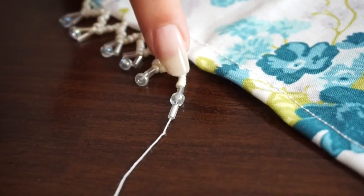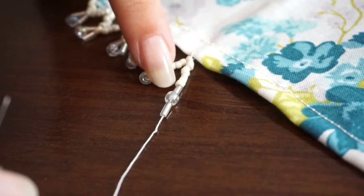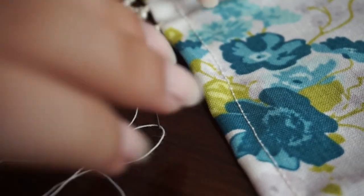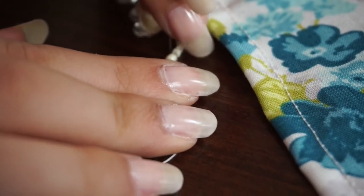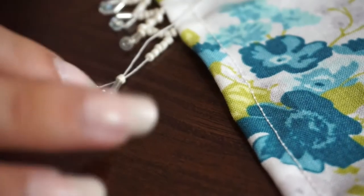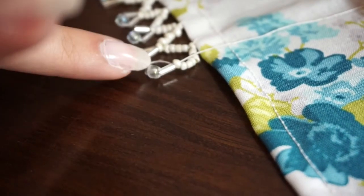So we have six beads, a long bead, and a big bead, and another long bead. And now what you're going to do is focus on the sixth small bead and put your needle through it. So now it should look like this. And you're just gonna pull it through. So the needle goes back through the top, through the last sixth bead. Then you're gonna pull it through. It's gonna create like a little cradle. And just keep pulling as tight as you can to secure that.